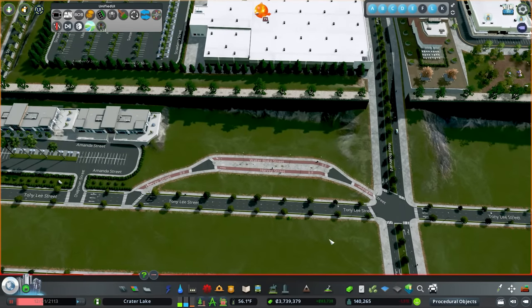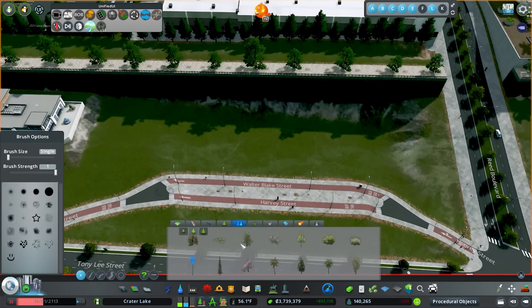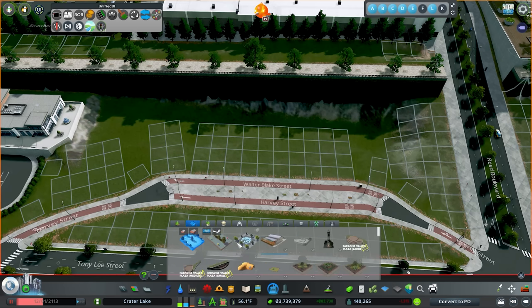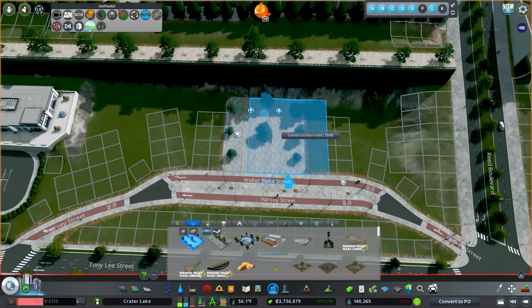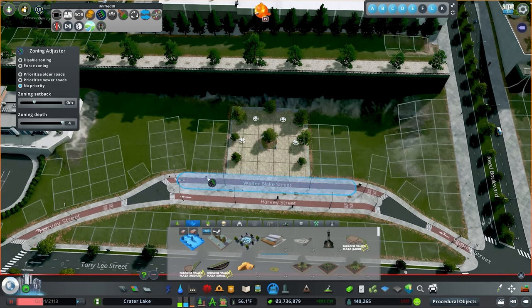Okay, so now what I want to do is focus on our little bus terminal over here. I really want to get a plaza in here. So we're going to jump into the parks tab and go ahead and place one of our standard plazas into here. I feel like it's just going to be a really good fit. So if we go like that, yeah, that actually looks pretty good. And then let's see if we have any zoning off of these as well. We do. We have a little bit of zoning.